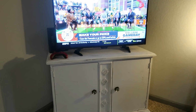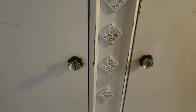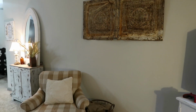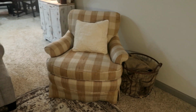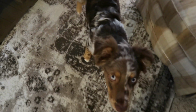And then my TV stand was actually part of a hutch that I just repainted this past summer, and these knobs are from Hobby Lobby. It got a little scratched up in the move, but it's fine. I thrifted that chair, surprisingly, and I love that chair. I don't think I'll ever get rid of it unless it tears apart, with these dogs, but yeah, I'm obsessed.